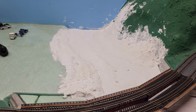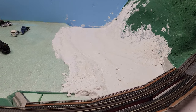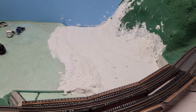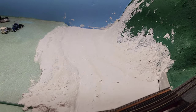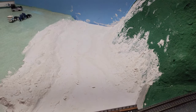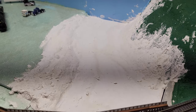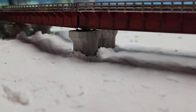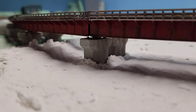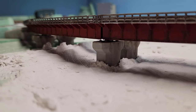Okay, so the last time we looked at the river in this video, I had laid out the plaster cloth. I went ahead and soaked it, as I said, and smoothed it out. And once I was done with that, I mixed up some of the Sculptamold and started putting in the river edge. So we follow down through here. You can see that I've removed the plastic wrap, and it kept my piers clean.